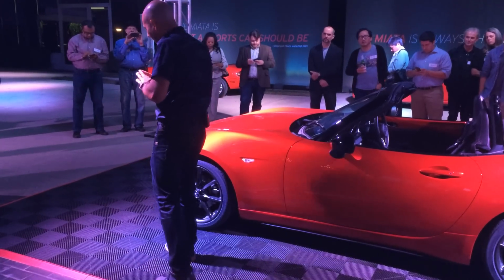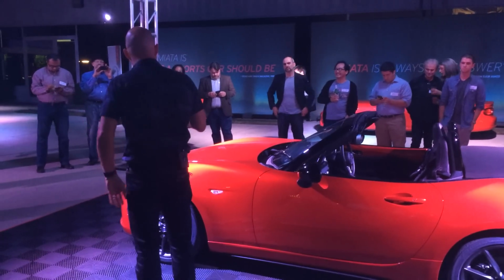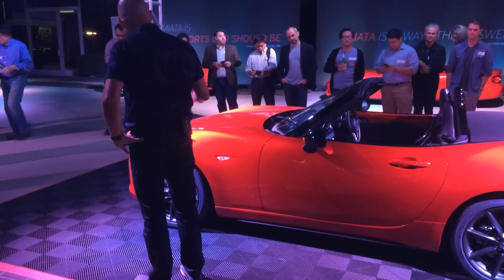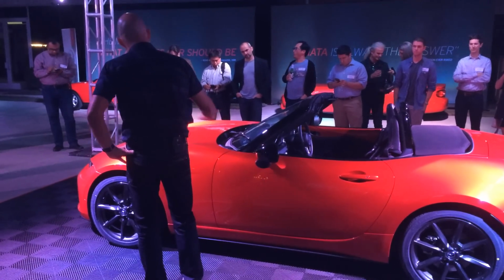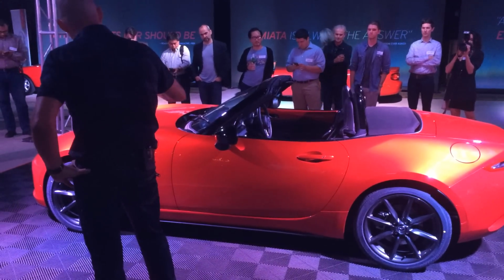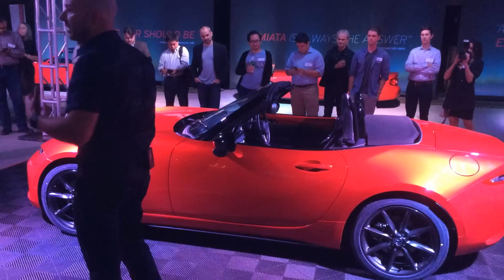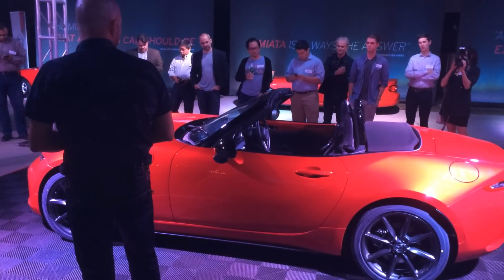So I like to think, and I hope that you guys agree, that we've found that balance with this car, with this fourth generation. A few of the things that I think are key to this car, first of all, the overall silhouette of the car is absolutely classic roadster. We've been able to pull the cabin farther back, sit the driver down a little bit more, and really keep that classic roadster silhouette. I think even improve upon that.